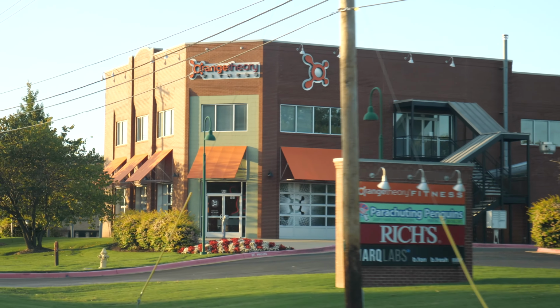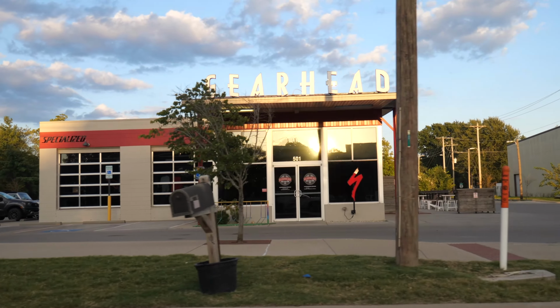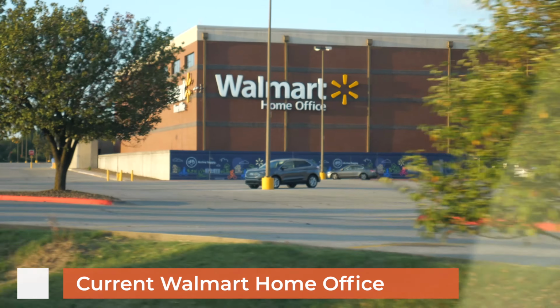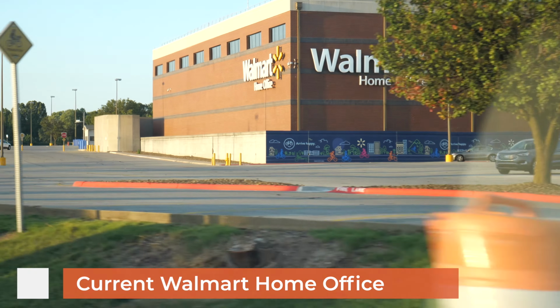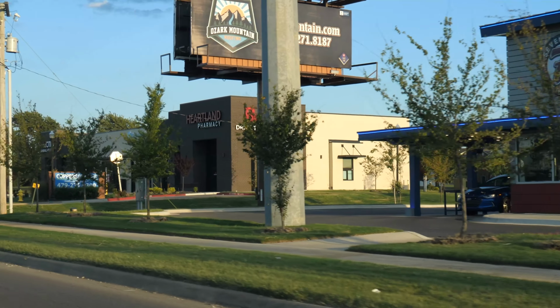Now, another really cool thing about the south end of Bentonville is the fact that this is currently where the home office is for Walmart. So when you're driving the south end of Bentonville, you'll see the home office right there. Obviously, they're building a bigger campus on the east side of Bentonville, but currently, that is their office, and it's massive, but it is part of the South Bentonville area.